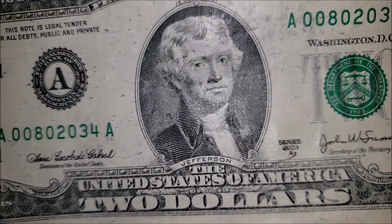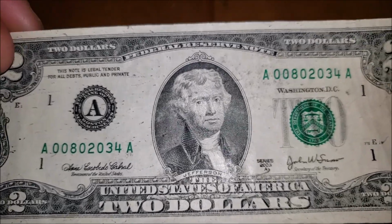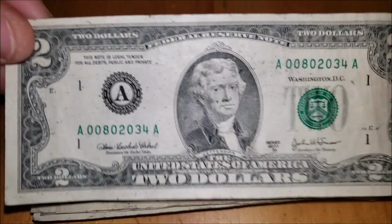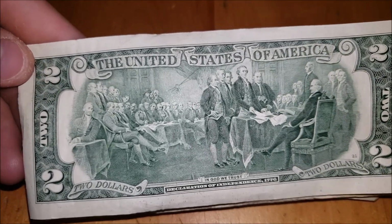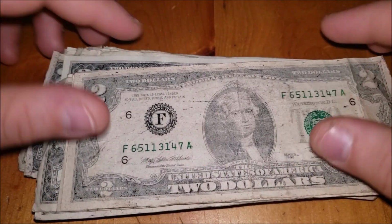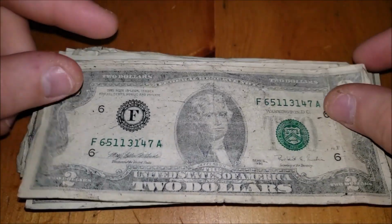But as you can see, the tones of those inks are a little bit shinier, a little bit more metallic than what's used on U.S. currency. Back of the note, pretty decent. Nice shaped back note. 1995 series. Now this one's same dealio.